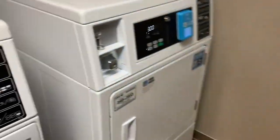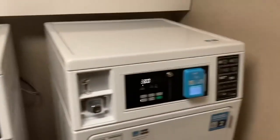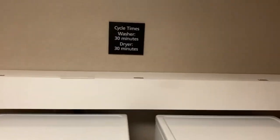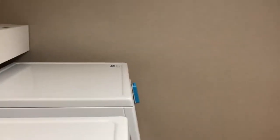All right, ooh, it smells laundry-ish in here. These are like pretty nice machines. $3 a load. Yeah. Looks like they take Apple. Says the cycles are 30 minutes a piece. Yeah, not bad. Phone in here, trash. Says laundry supplies available at the front desk. Little dusty on the top there.